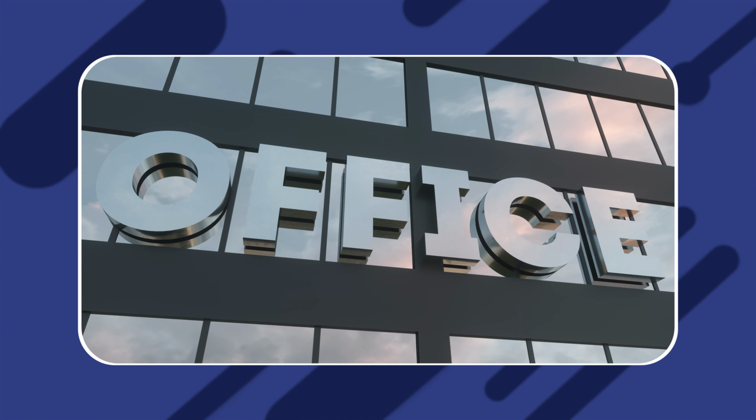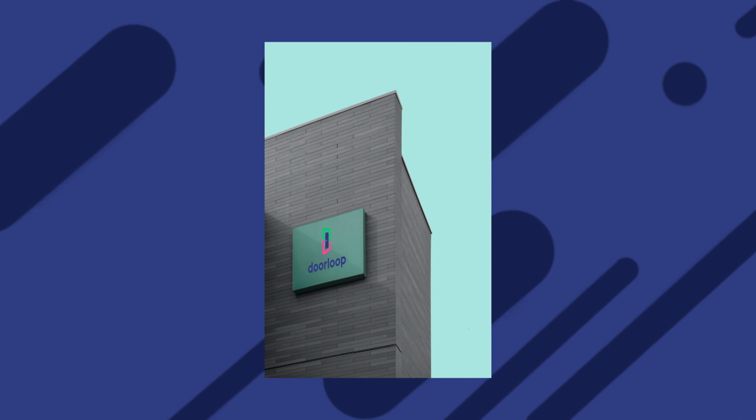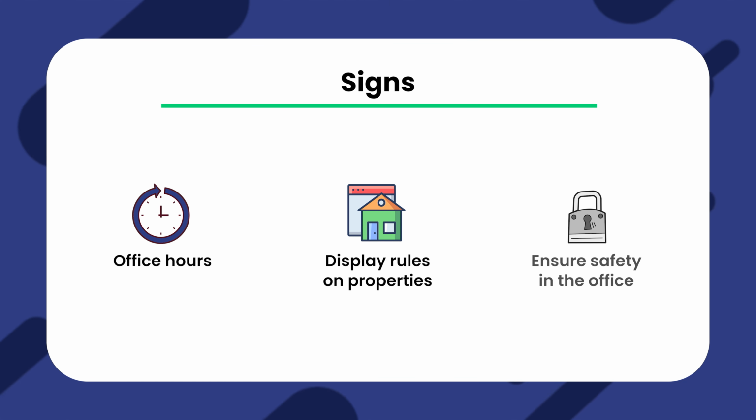One supply that may not be too obvious, but you should include in your office supplies, are signs. Signs are very versatile materials that can help in gaining free publicity for your company. For example, when you're trying to run a property, you can place a sign outside of it to show everyone who passes by which company manages this property. Signs are also used in order to indicate office hours, display rules on properties, and ensure safety in the office.